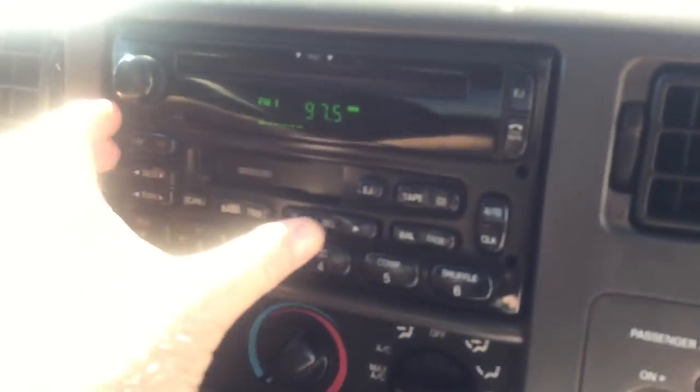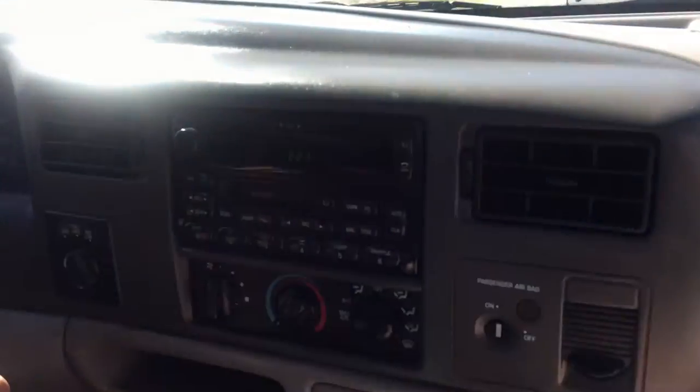Alright, let me see. Radio. What's that? So you have a radio, CD player, old school cassette.